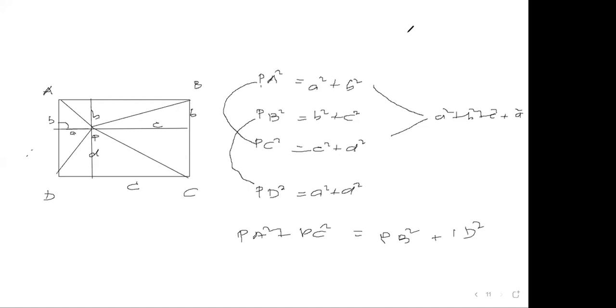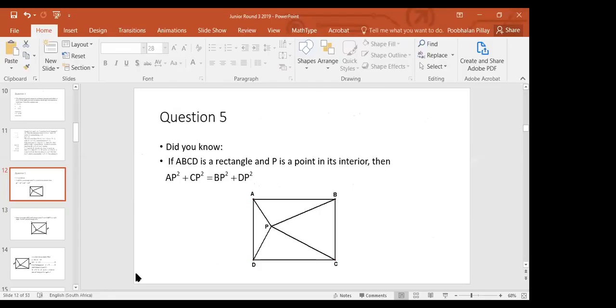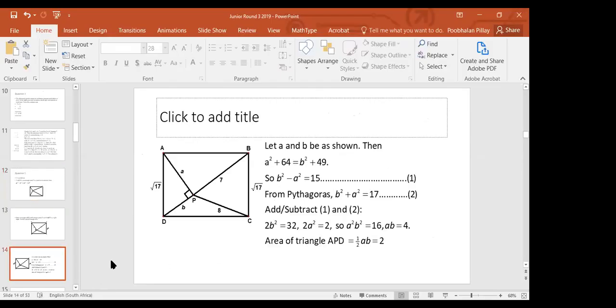Okay, let me just get out of this share, get to my question. Okay, so what is the problem now? The problem is this one here. You've got another rectangle and you've got a point inside here and you've got these four lines as we saw before. Two of them are given, 7, 8, but these two are not given.